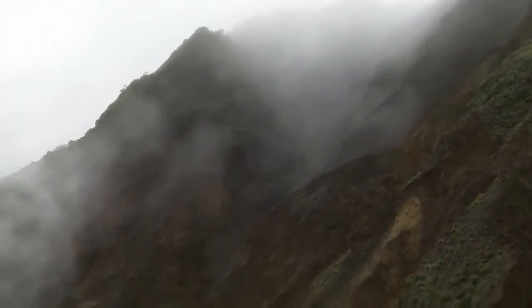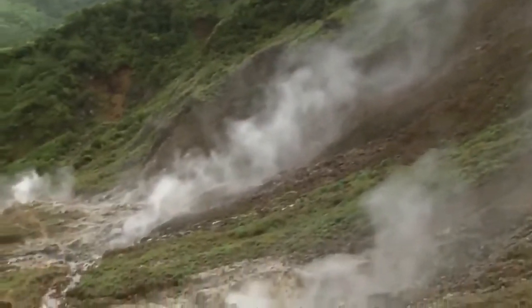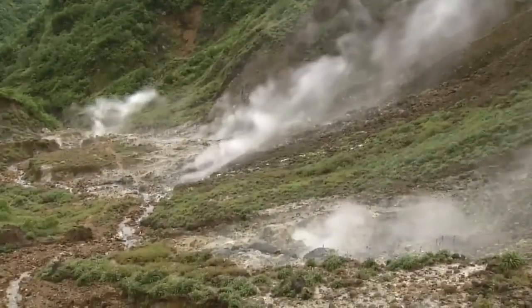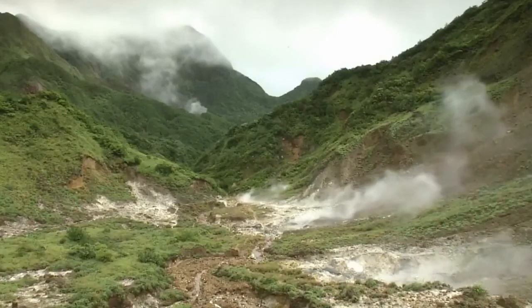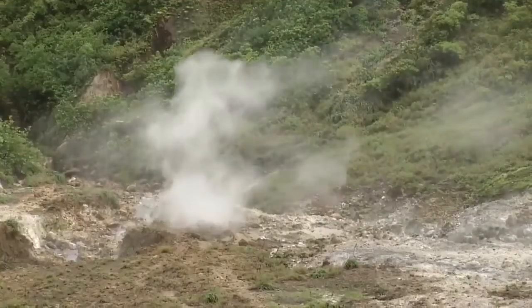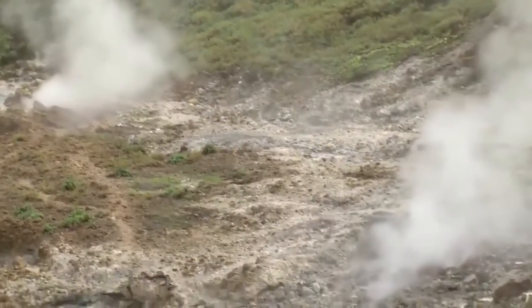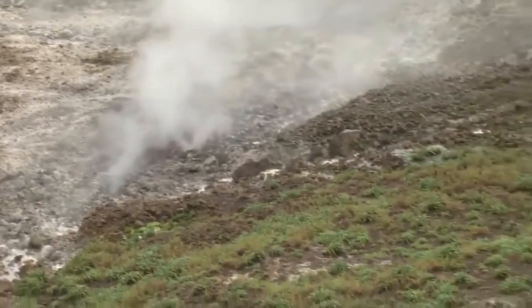There is a place in the mountains within the park which stands as a clear reminder of the volcanic history of the island. This valley, called the Valley of Desolation, is dotted with fumaroles from which volcanic gas is emitted. In 1880, sudden volcanic activity completely devastated the tropical rainforest in this area.